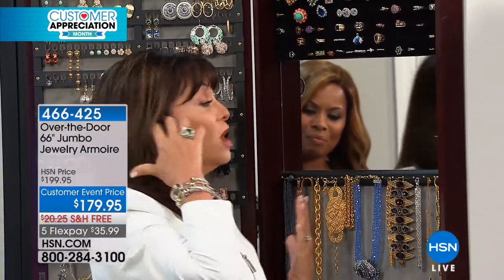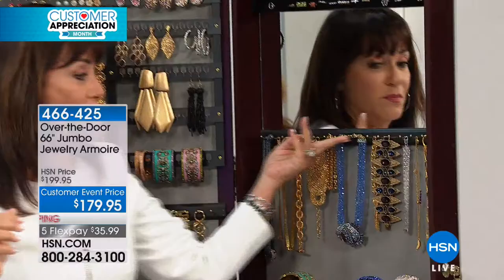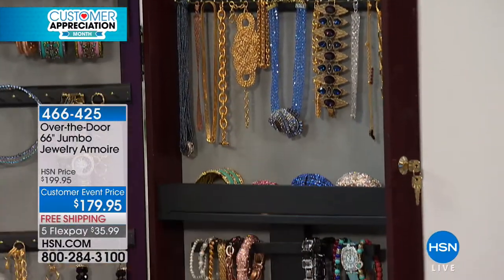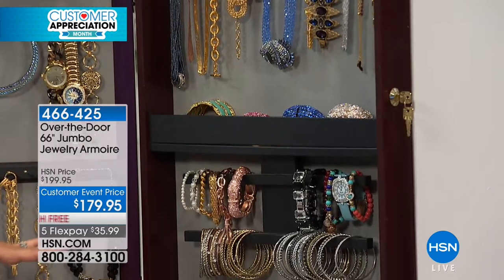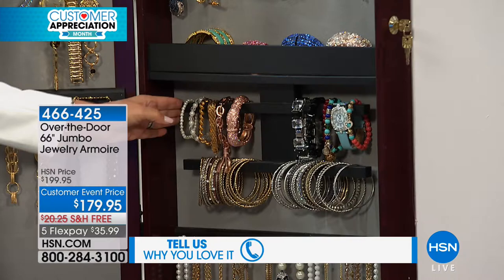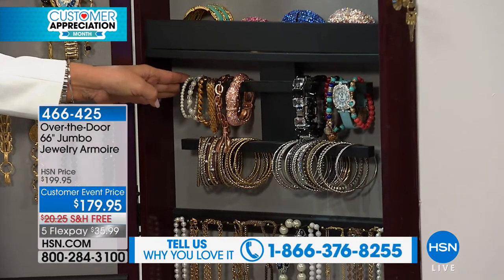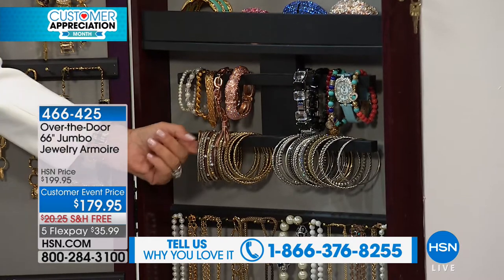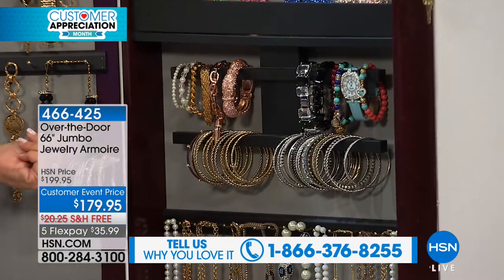You could stand back, put your earrings on and see how you look without opening and closing the door. Right below it, more hooks. I mean, this just gets better and better. A beautiful wood shelf. Right below this wooden shelf is 2 feet of bracelet bars. 6 inches, 6 inches, 6 inches, 6 inches. Gosh, look at how you can just grab your bracelets and go.